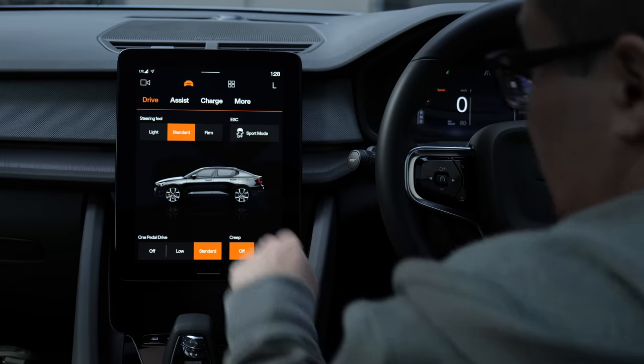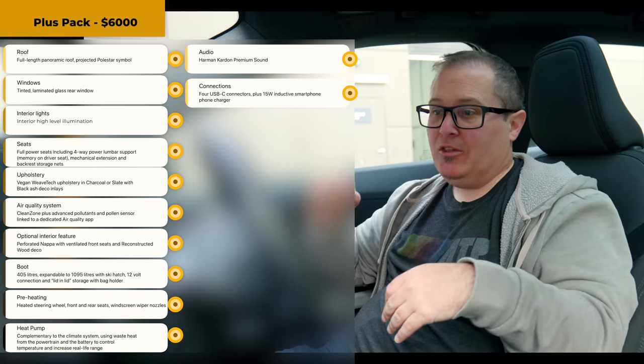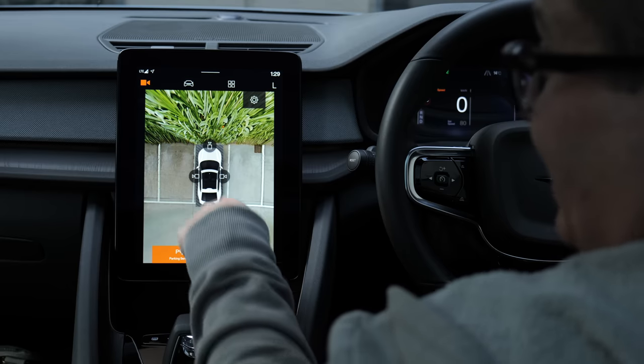The camera is actually quite cool. So if I turn the cameras on there, you can see now, this is unfortunately part of the plus package. So this is the $6,000 extra package. I understand the reason why Polestar has done the different packages so that people can get the basic car, which is about $70,000 for the entry level, but then you can add the plus packages and all that sort of stuff. So you've got the plus package, which I'll put a list somewhere around me that shows you all the stuff that comes with the plus package. Then you've got the pilot assist package, and I'll show you what comes with that. And then you've got the performance package. And I think for the performance package, you have to have the dual motor model, because it needs both motors. But this 360 camera, that's part of the plus one.